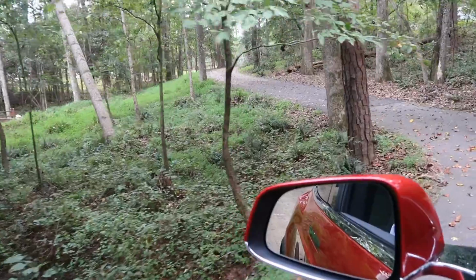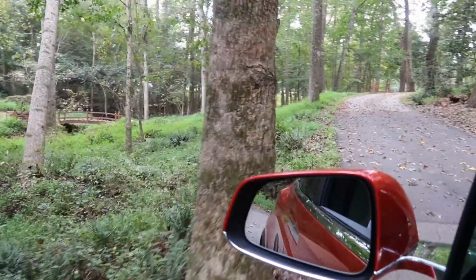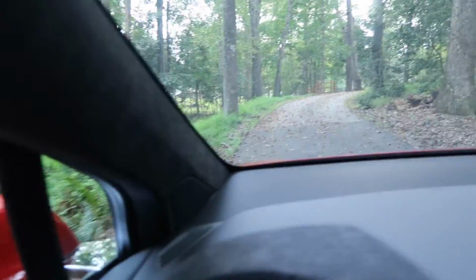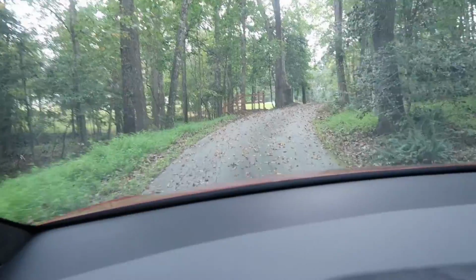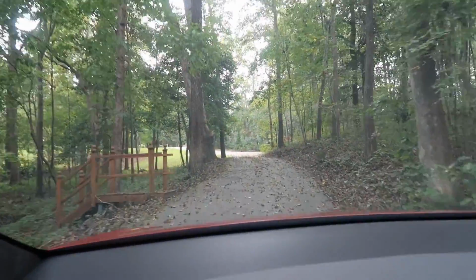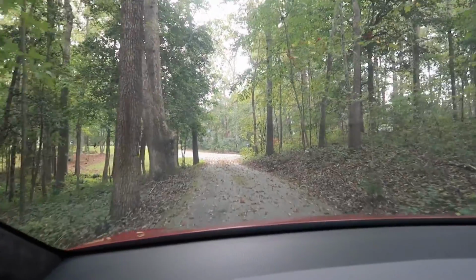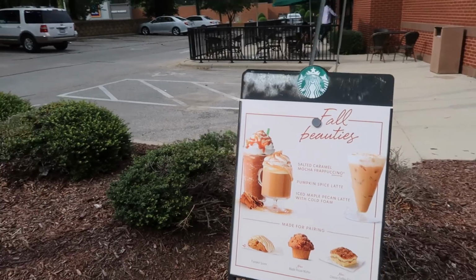Listen to the crinkle of the leaves. Pretty soon it'll be the crunch of the acorns. Speaking of being in the mood for fall.